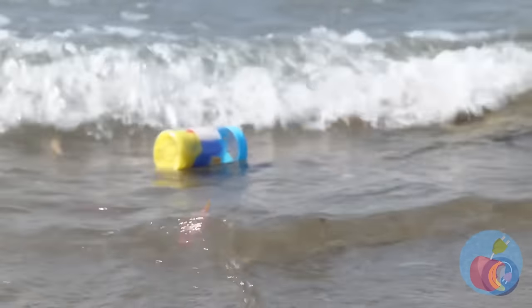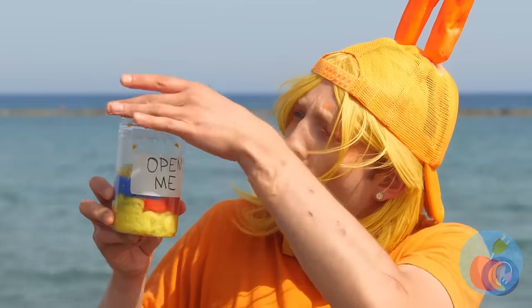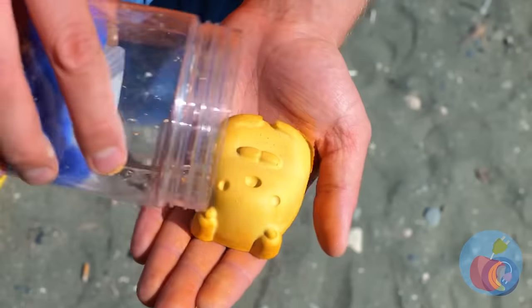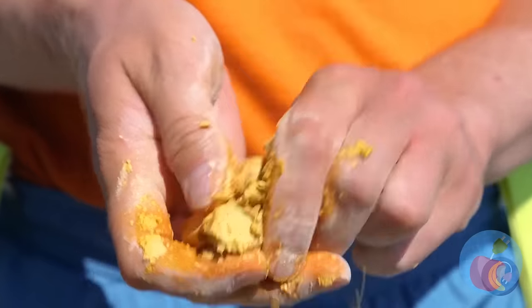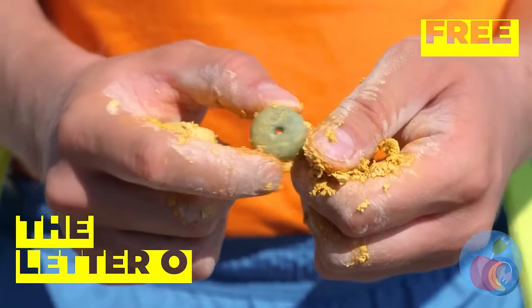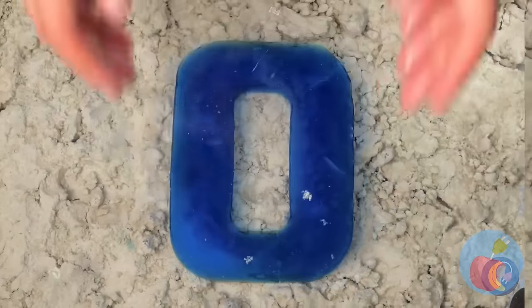Oh, look, there's a bottle. Open me? Can't see why not. Oh, there's something in here, too. It's a letter O. Add some water and watch it grow big and strong.